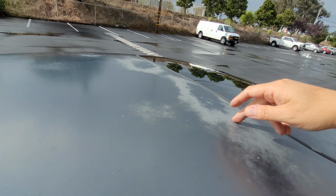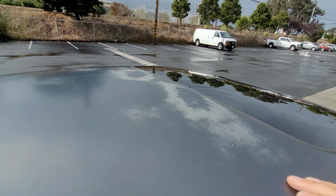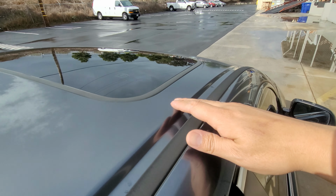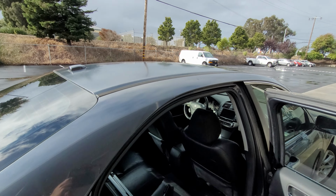So this area is definitely faded. All this here, it's better here, but all the way around. So that's the bad part about this car.